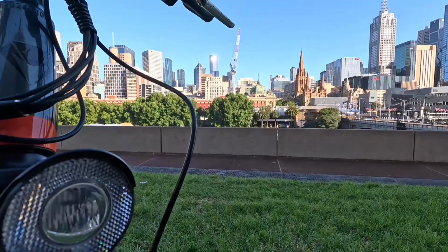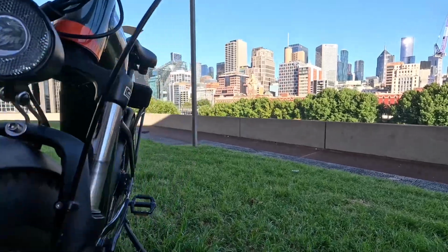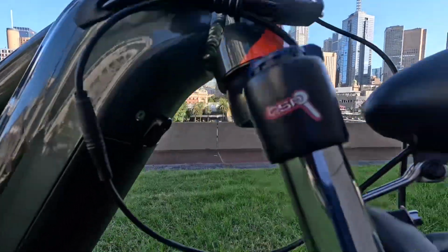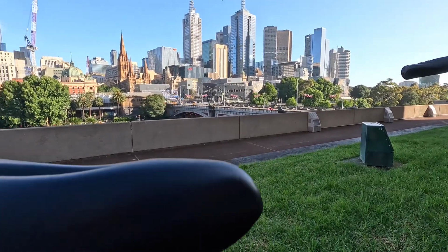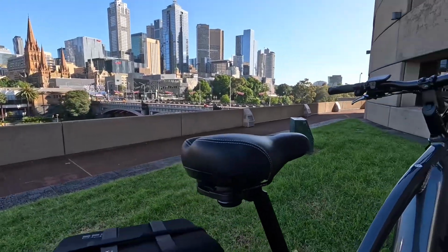That's an adjustable and lockable fork. And we'll just head down to see that big 180mm rotor. Quite chunky, good stopping power. 720 watt-hour battery there. LG cells, removable of course. There's the comfy seat with that cutout, just for a little bit of room for the boys or girls, as the case may be.